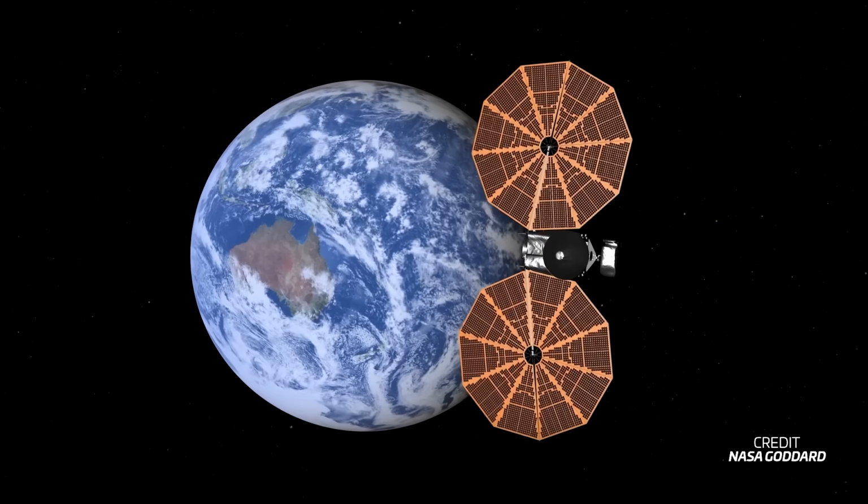And now this telescope has a rocket and a launch date. Under the new contract, SpaceX is set to launch NEO Surveyor on a Falcon 9 no earlier than September of 2027.